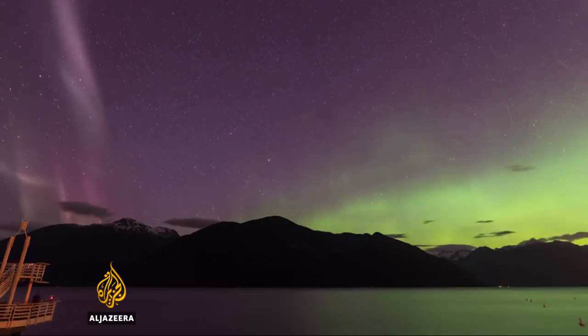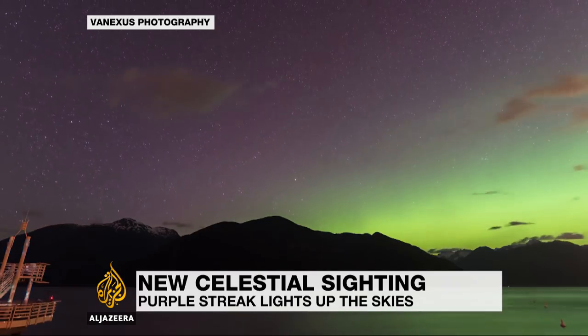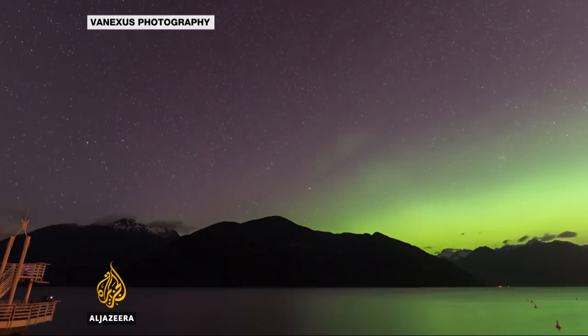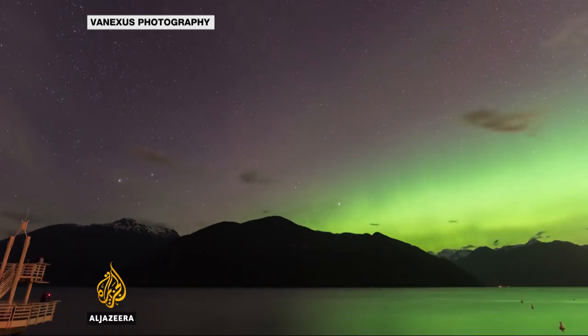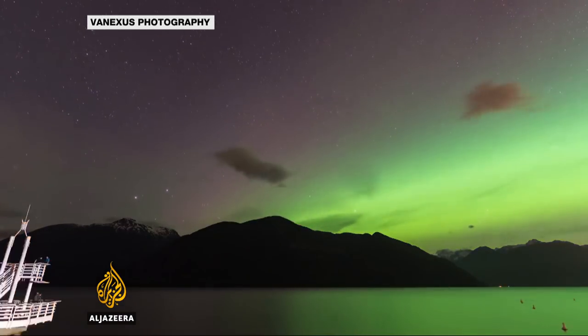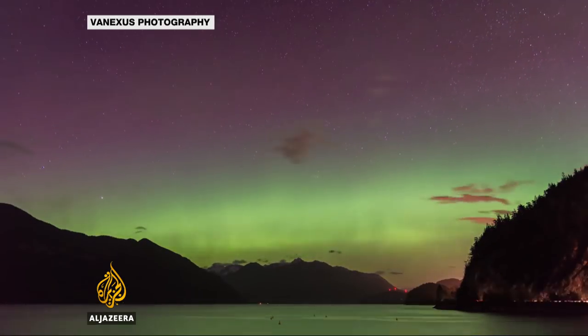That purple streak on the left side of the screen? Don't blink, it's easy to miss. That is Steve. The green lights on the right are the much more well-known and long-understood northern lights, the aurora borealis. They're caused by glowing atoms in the upper atmosphere, electrified by cosmic rays. Steve is something quite different.